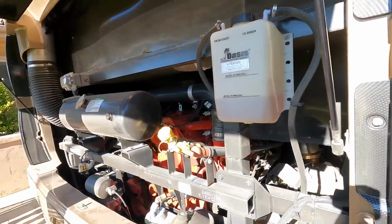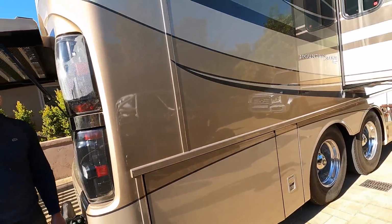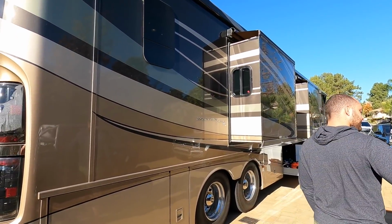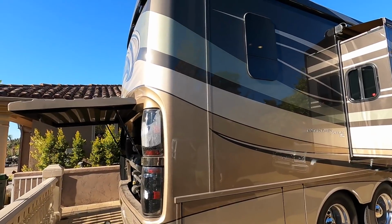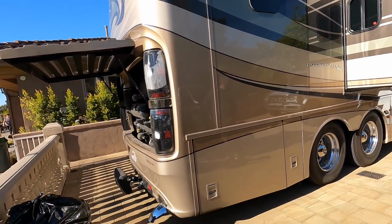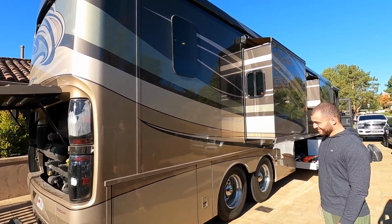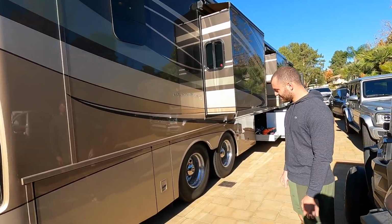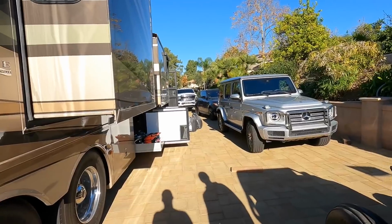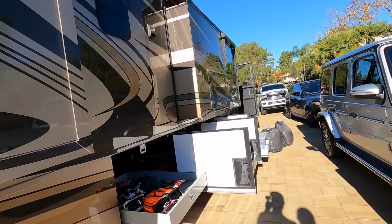And yes, this is going to pull the stacker. It's going to be a very interesting pull, interesting ride. I'm very curious to see how, because this thing is 45 feet long. It is 500 horsepower, but this motorhome probably weighs over 50,000 pounds. And how much is your trailer weight loaded? About 14, 15. So this is going to be very interesting, but we'll see.